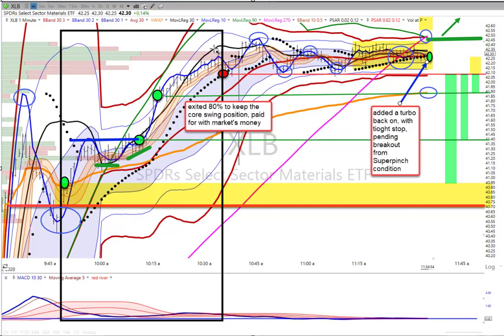Starts slowing down. We get a peak. The RL30 has started to roll, comes down, hits the PSAR. Perfect exit. So we're going to exit 80% in order to keep a core swing position with an entry at 40.95, and that overnight position will be paid for with market's money on the large intraday positions.